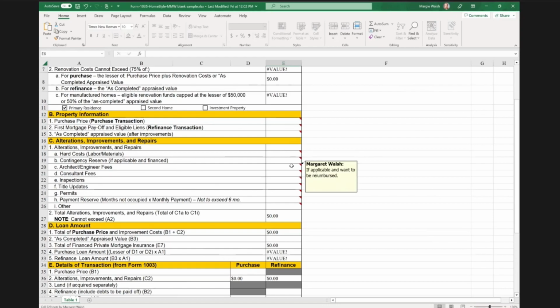Consultant and architect fees, if applicable, if they want to get reimbursed, put it on here. Inspections, max of 5, just like the 2 or 3K. If no consultant, then 2 times 150, same. You can see the similarities here. But this one has one other difference. We want you to include the cost of the 1004D in this section.